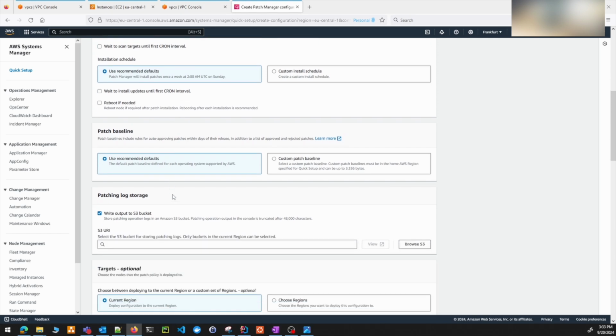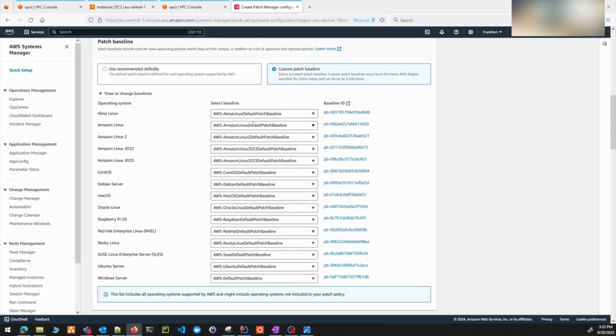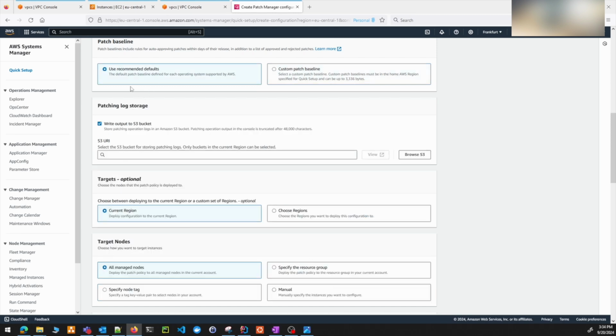Now the next one is the patch baseline. I will use the recommended defaults because it will take the AWS default patches for your Linux instances, because remember we have selected Linux images for our instances. So I will select the recommended one. You can select the custom one where it will show you a couple of patches, what you want to choose or what you don't. But I don't want to make this too complicated, so I will use the recommended defaults.